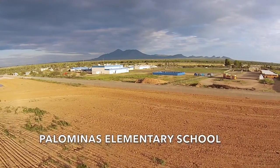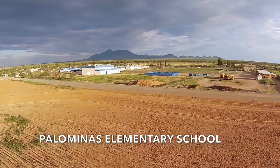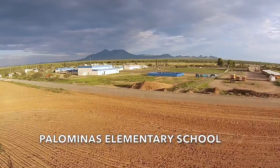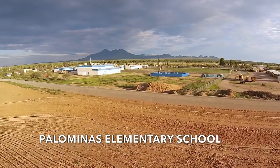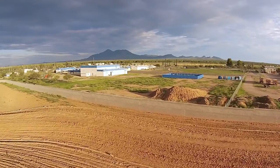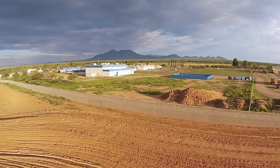Behind me you can see a big wall and the tops of some school buses. This is the Palominas Elementary School, and this area has had flooding problems for about as long as anyone can remember. The wall that you see was actually built by the county to keep the floodwater out of the school.